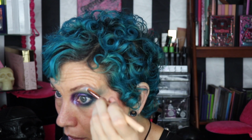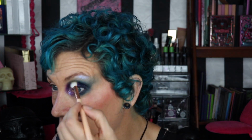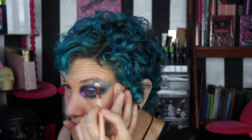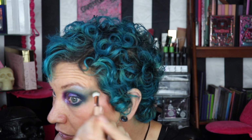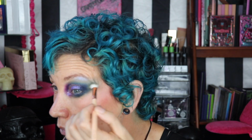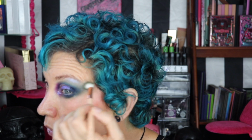Okay. What I expected it to be was a little bit more like what it looks like up here. It is really blue, but it looks really purple over the top of that purple. So that's why. And I'm just gonna go in with my ZOEVA 227 and give this a little blendy poo. What's going on here? What have I done? Easy. Just gave it a little dippy poo. Wow.